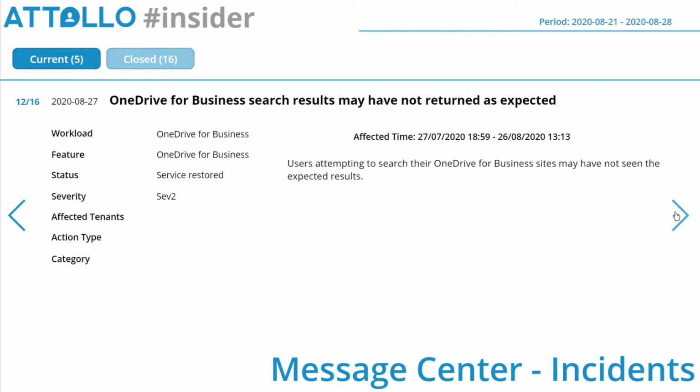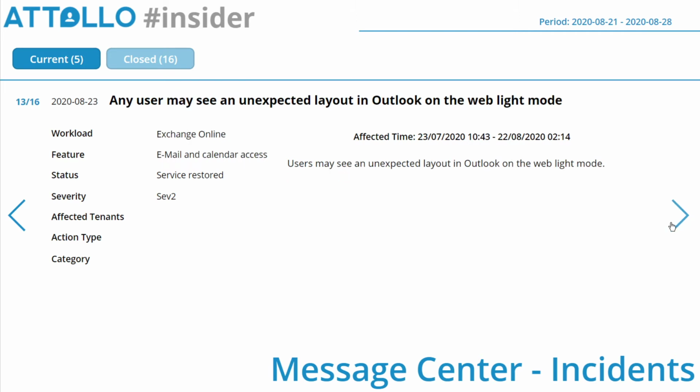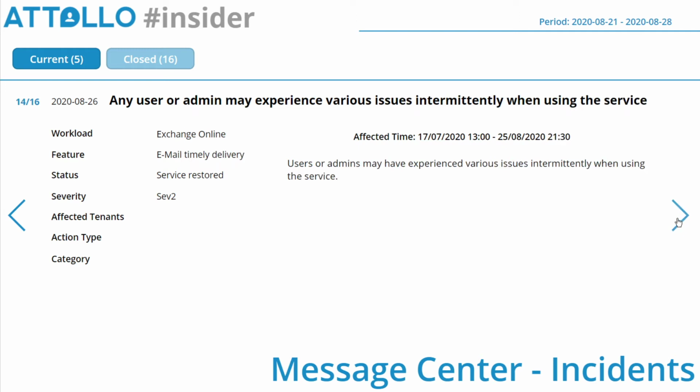OneDrive for Business search results may have not returned as expected. So users attempting to search for OneDrive for Business sites may have not seen the expected results. Any user may see an unexpected layout in Outlook on the web light mode. Any user or admin may experience various issues intermittently when using the service for Exchange Online.